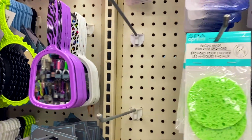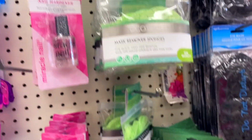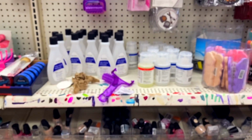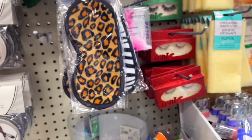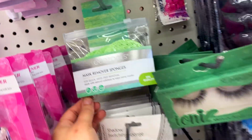Talked about these jade rollers are good. I saw Pretty and Flawed had like a whole bunch of eco tool stuff, but all I've found so far are just these little sponges.